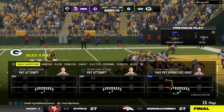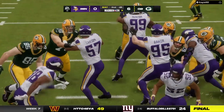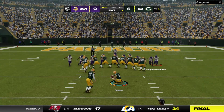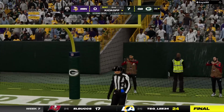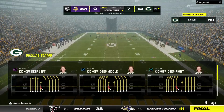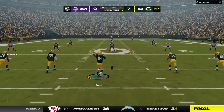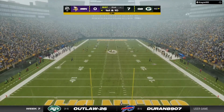And the Packers post the first points of the ball game as they take the lead here in this second quarter. Anders Carlson now for the point after. And it's good to make it 7-0 Packers. So the Packer kickoff team set to go as they will kick this one away. Oh, mistake there. The kickoff out of bounds.